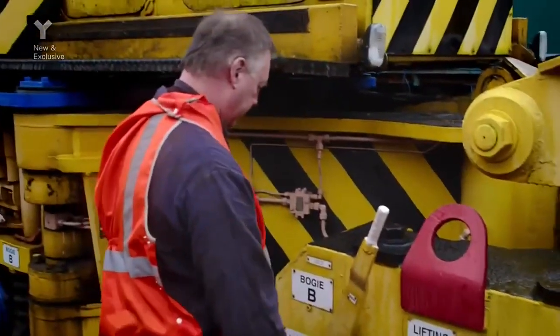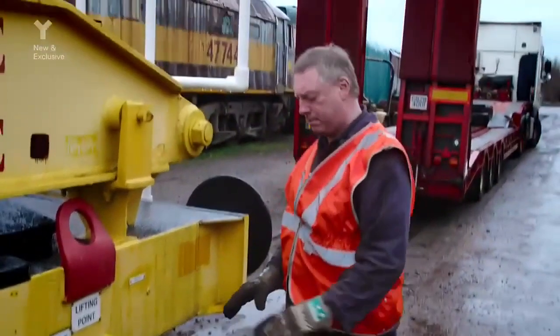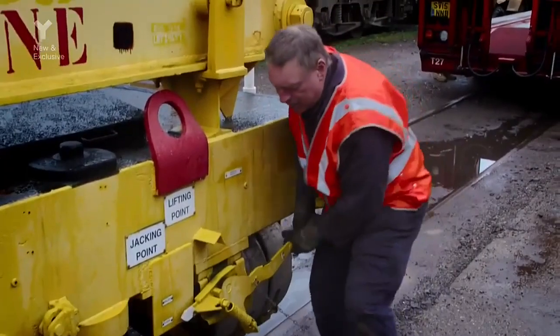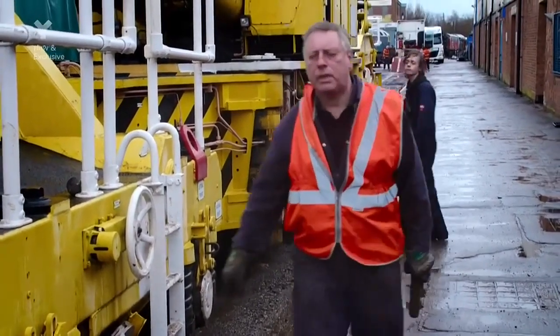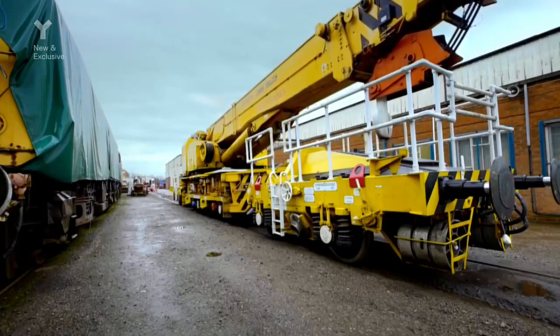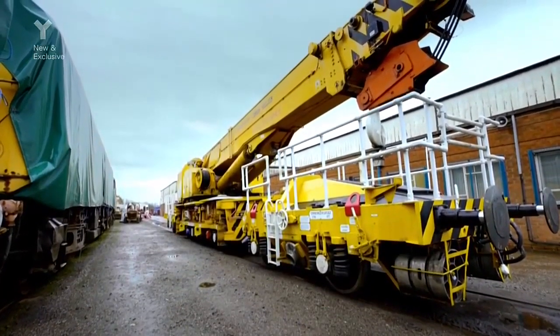Okay. With the ramp in place, it's over to Richard to uncouple the three units. We're just going to set this up for uncoupling the bogey, so leave it to unlock. All 125 tons of the middle crane unit is now uncoupled from the front and rear sets of bogies. Next, the team raise the rail crane's jib arm to allow the front bogey to roll freely.